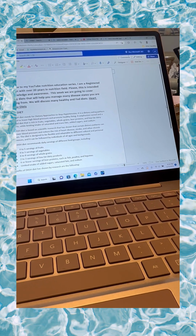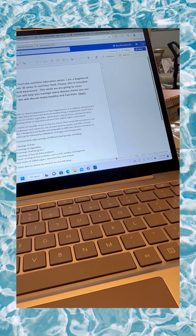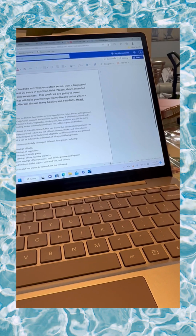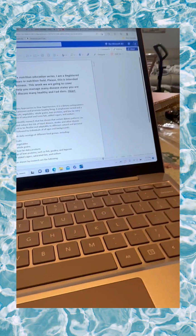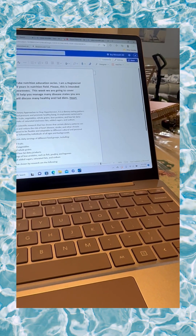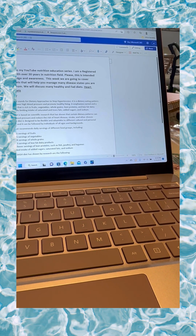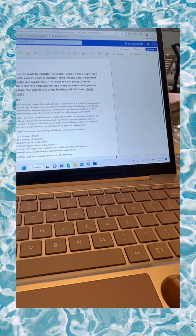The DASH diet recommends daily servings of the following food groups. You need to have between 4 to 5 servings of fruits. That could be an orange, an apple, a banana, a guava, mango, things like that. So all types of fruits, 4 to 5 servings. It's important to think about fruit intake because it has a lot of potassium, which is recommended at around 4,500 milligrams. So if you eat 4 to 5 servings of fruit, you almost guarantee that you will get that amount of potassium.